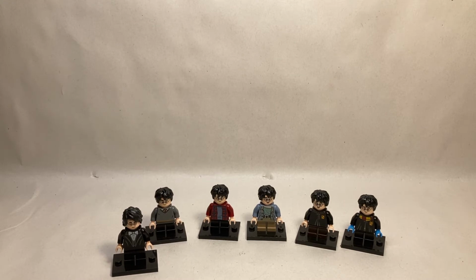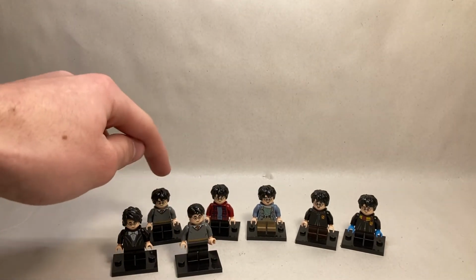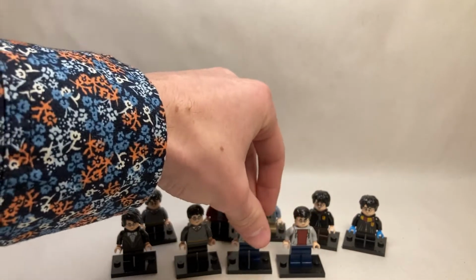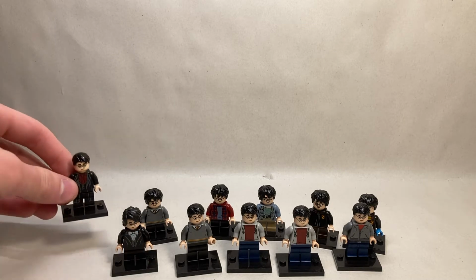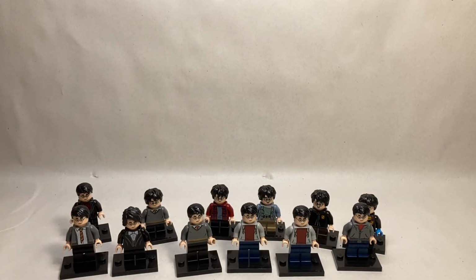And then all of these variants are a little basic, but they're with the tall legs now. We have him in his Gryffindor sweater, almost identical to this minifigure. We have two versions of him with his jacket, which is incredibly inaccurate, very much so dislike that. We have one version of him with his accurate jacket, which looks fantastic. And then we have two final versions, one with him in his Slug Club robes, and then one with him in his open Hogwarts uniform. And those are all the Harry Potter variants we have for 2020, and there are a ton of them.